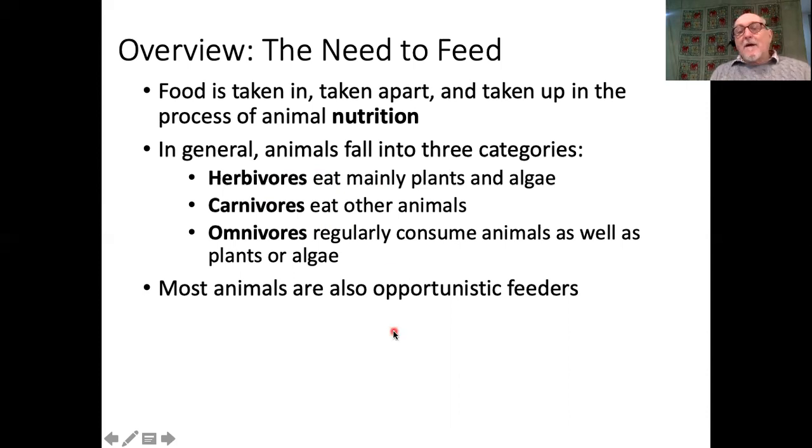But animals will do many things in different circumstances. Animals in general are very adaptable. So we might see things cross over between these. For example, many animals will scavenge. They will not necessarily hunt down and eat other animals, but under many circumstances, they will scavenge carcasses and this sort of thing, even though they may spend much of their time as herbivores or omnivores.